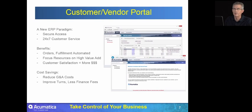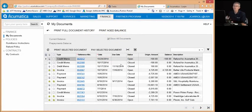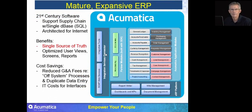A good example of a vendor portal would be for payments. So this is Acumatica. This is a finance area that you might allow trusted customers to go into. It gives them a complete history of the debits and credits associated with their business and allows them to pay. Payments can be online. We've got credit card services that we can show you in a little bit. So the product is extremely powerful in this regard. So far we've talked about Acumatica and some of its automation features that provide information in real time to various employees as well as customers and vendors.